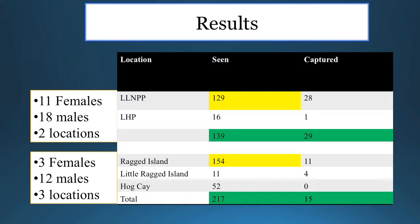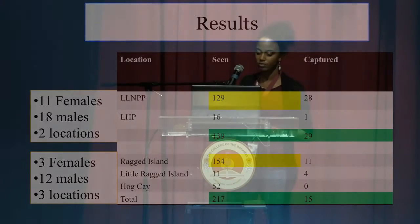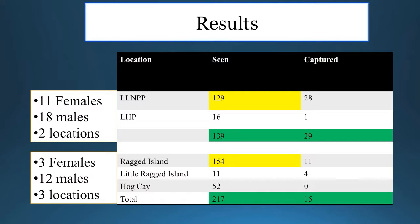So what results did I get? In Eleuthera, I visited two sites. At the Leon Levy Preserve, which is LLNPP, I had 129 sightings. Now I say sightings because it doesn't equate to individuals, because afterwards I realized that these animals are habitual, and each day I went out, I counted every animal I saw, and some of these might have been repeats because I went to the same place. And at Lighthouse Point, I saw 16 individuals. I captured 28 at the preserve and one at Lighthouse Point. Out of that result, I got 11 females and 18 males.